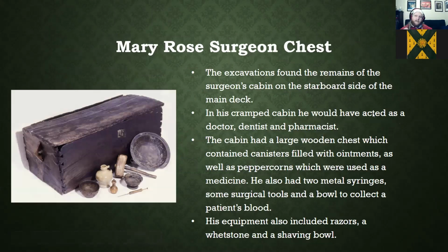Another later period surgeon's chest is the Mary Rose. They have it on display at the Mary Rose Museum. And I, of course, love it because it is Tudor in English. I apologize to people who are not only caring about it. So the remains of the surgeon's cabin, when they pulled the Mary Rose out, they found this chest in there. In his cramped cabin, he would have acted as the doctor, the dentist, and the pharmacist.